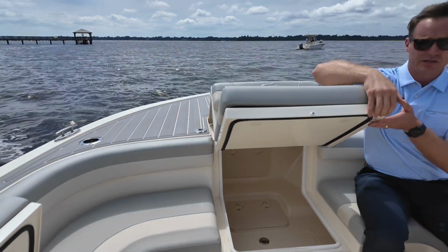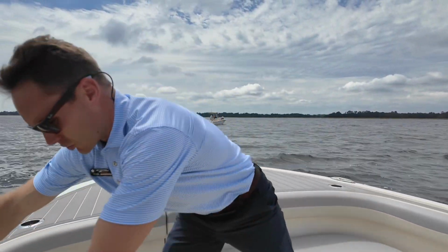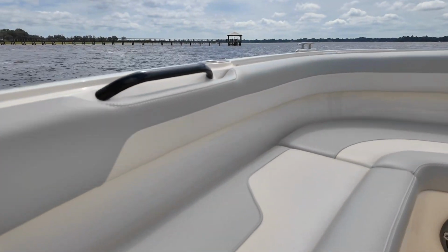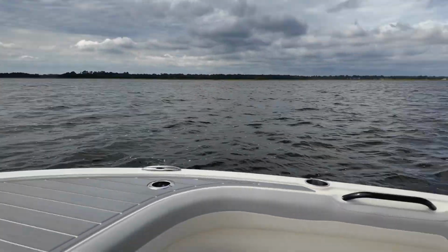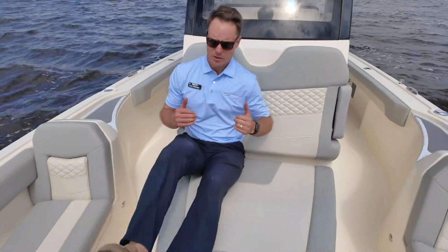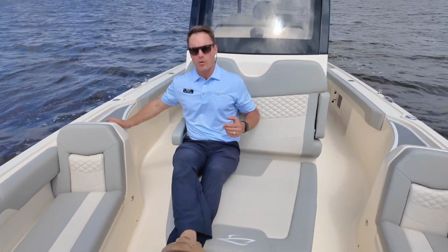Like all Scouts, everything is finished and polished underneath, no rough edges, everything's easy to keep clean. This is the Grigio upholstery. So it's a gray with a cream color and an ultra-vinyl, very soft to the touch. Got our chaise lounge with a contoured seat and high backrest. Very comfortable for 2 adults. Armrests come down. Cup holders located conveniently.